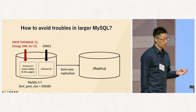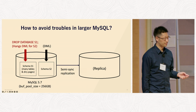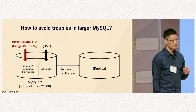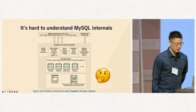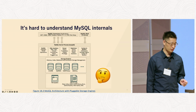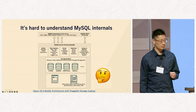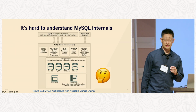that hangs the other schema, S2. And this hang is caused by dict-sys mutex triggered by semi-sync replication. I do not explain details because this will not happen in 8.0 and later. But to investigate and prevent those scenarios, it's really important to understand MySQL internals. But it's also really hard to understand the implementation of a relational database with 30 years history.